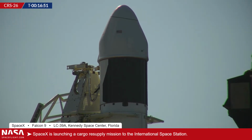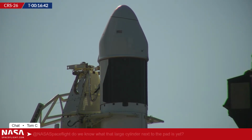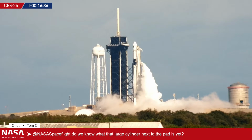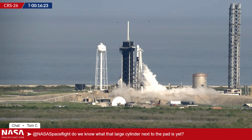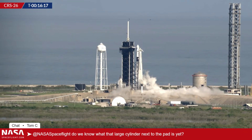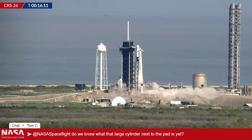Gotcha. Tom C is asking, do we know what the large cylinder next to the pad is yet? If you've noticed that large cylinder, you can see a large tank on the right side of the frame right there. Well, we believe it is most likely a cryogenic tank. My bet is on a liquid oxygen tank. I know there's been a lot of controversy about that, but speaking of liquid oxygen, we see there that the T-minus 20-minute vent has stopped. That means the liquid oxygen load on the second stage has begun right now.